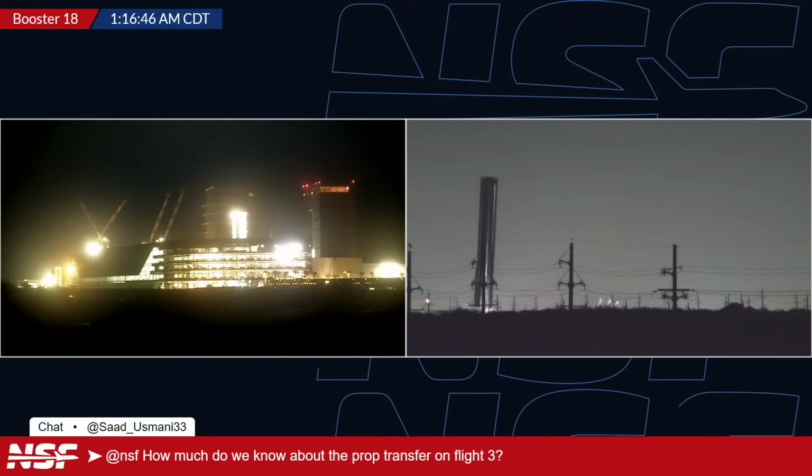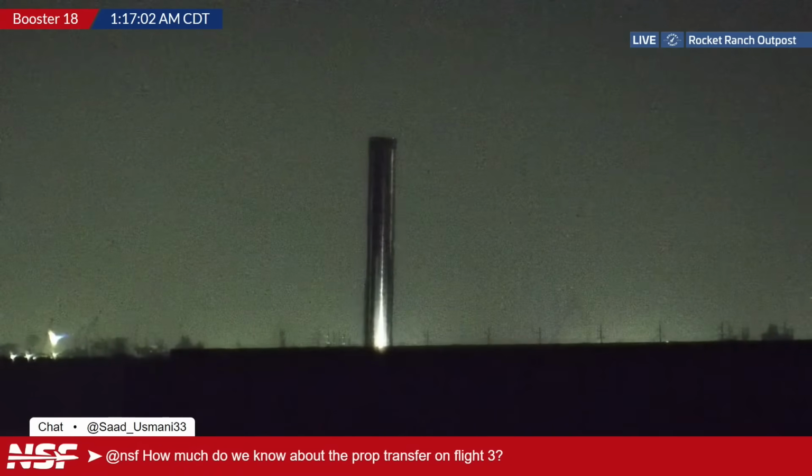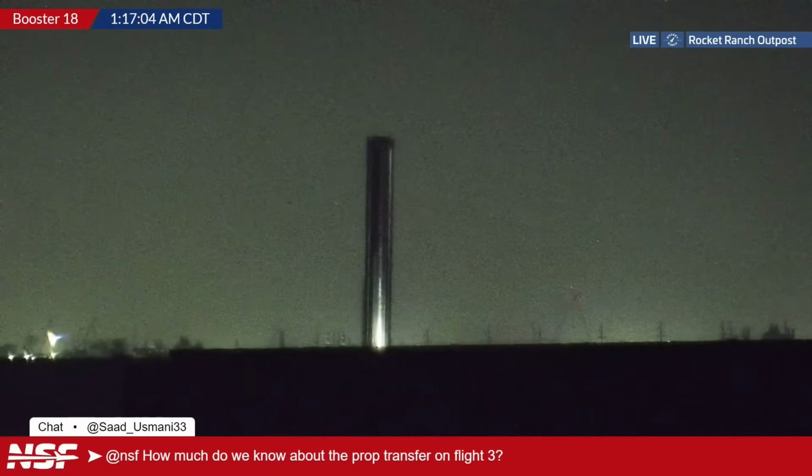Basically, I think it was 5 metric tons of propellant that they transferred between a header tank and a main tank. It was a proof of concept, really, basically to prove that they could do even just that amount.